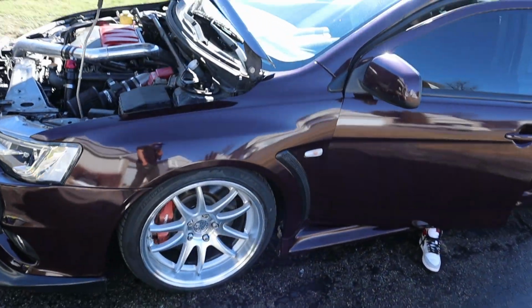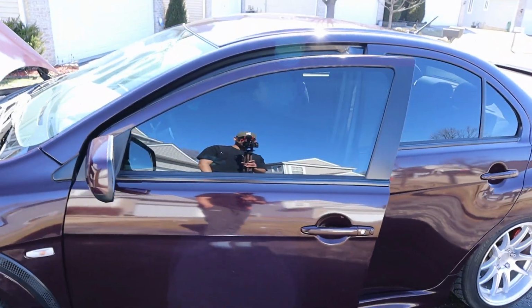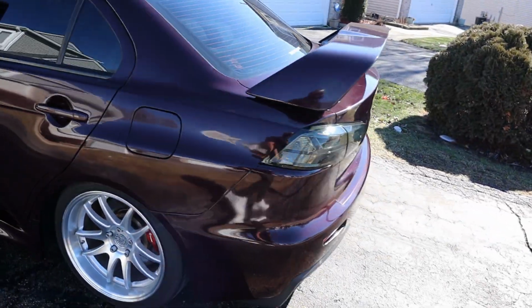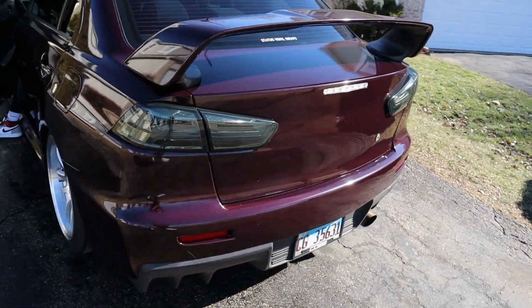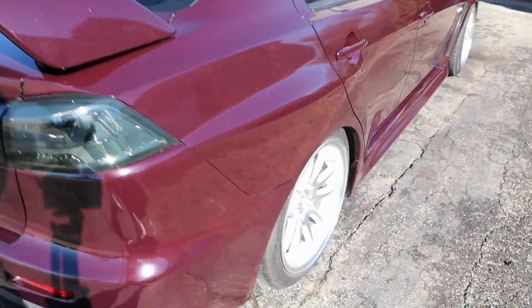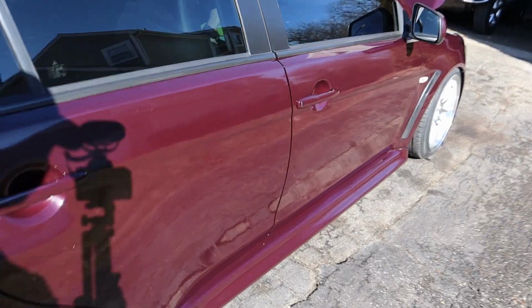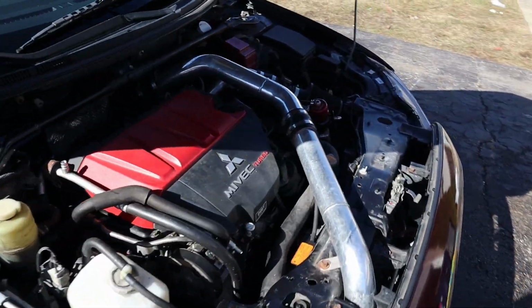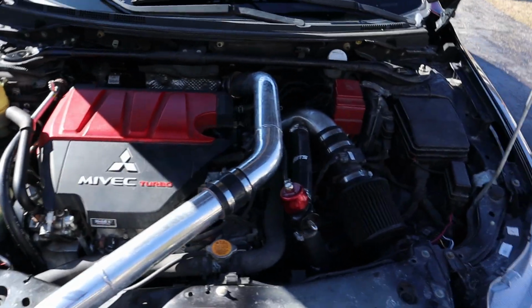So here we have it. I got my girlfriend cleaning the windshield and stuff. We just got done cleaning it up, but yeah, it's a 2010 Evo 10 GSR. It was wrapped. It's black underneath. It's got BC coils, some wheels, some good tires, and the thing I like about it is that it's completely stock.